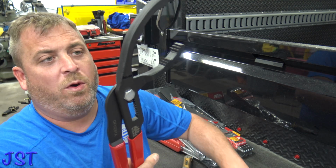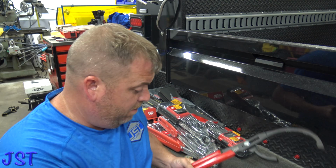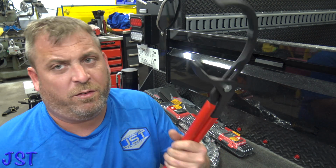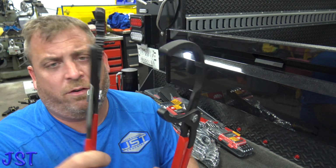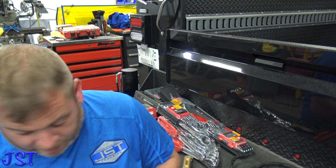I got these bad boys. I've been using the ones here at the shop. I really like them. And then this is just the smaller size for the smaller filters, like for hydraulic filters or anything like that, so we have it on the service truck. So anyway, that's the Mac Tools haul.